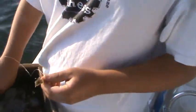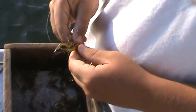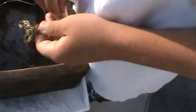I'll wait for this plane to go by. You just get 5 or 6 grass shrimp on there. Little number one bronze bait holder hook with the barbs. Here's our shrimp box.